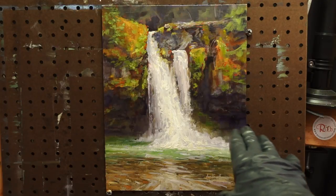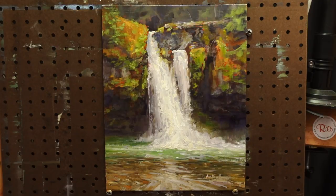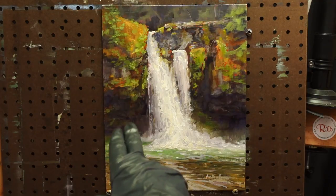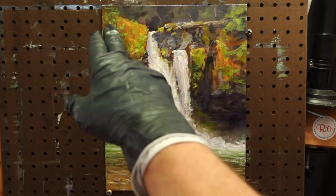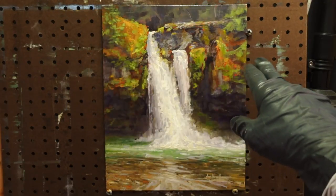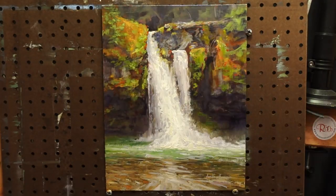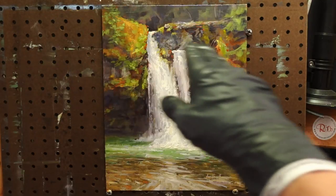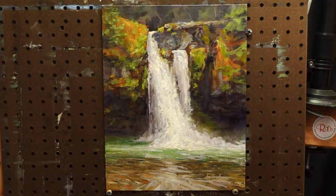Darkened this just a little. I threw a deep blue lavender purple glaze over that and also on this side as well. I added a couple little bushy trees to break up that mossy face, make it match what was actually there a little bit more, and also break up this corner so that the angle didn't leave right out the side of the painting.